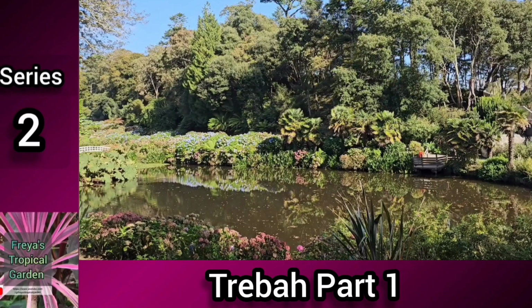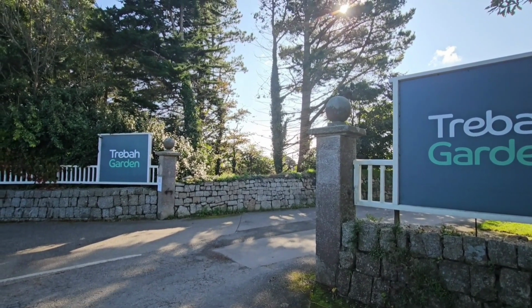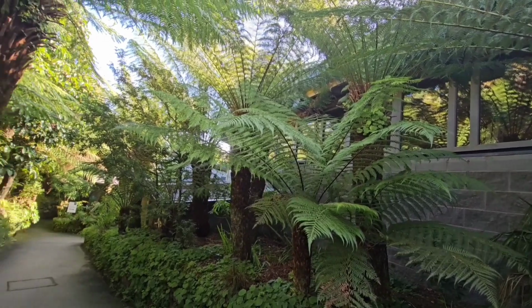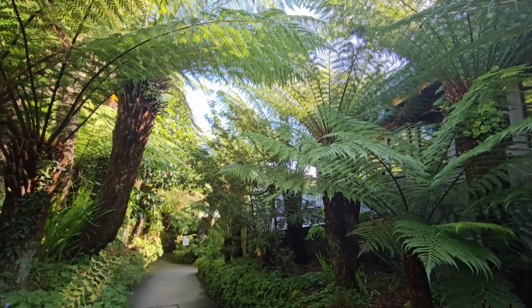Coming up next, I visited Trebah in Cornwall back in October, and this is part 1. Trebah is a 26-acre subtropical garden situated in Cornwall near Glendurgan Garden and above the Helford River.